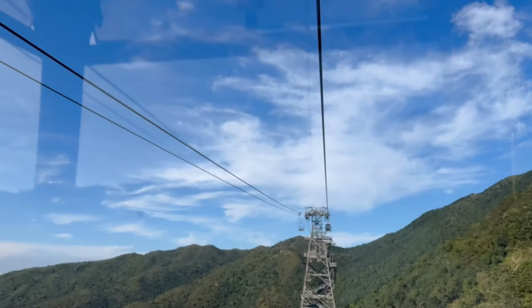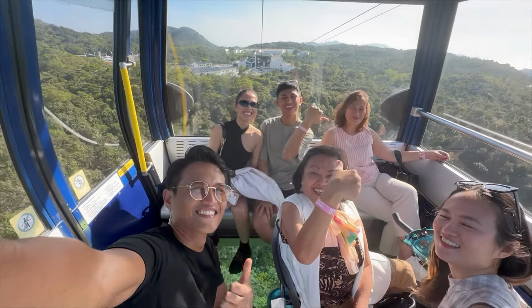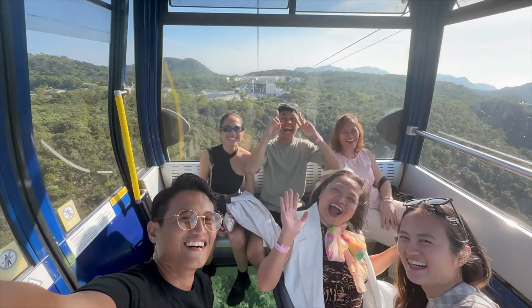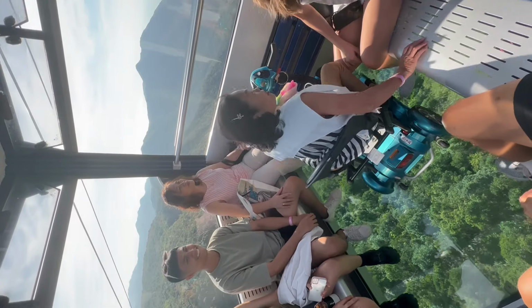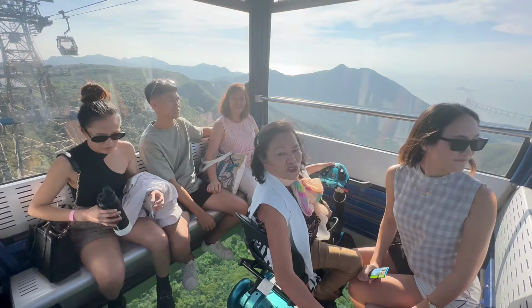Ngong Ping 360 provides visitors with a 360-degree view of Tung Chung, Lantau Island, and Ngong Ping Village. The crystal cabin is a fully transparent floor-to-ceiling glass that allows you to soar over the mountains and enjoy a panoramic high-definition view of Lantau Island. The Ngong Ping cable car journey lasts for approximately 25 minutes.